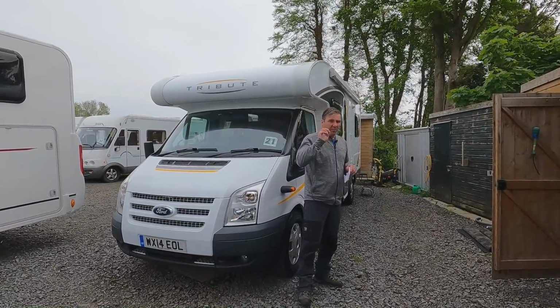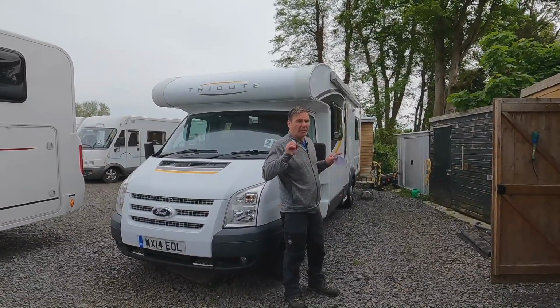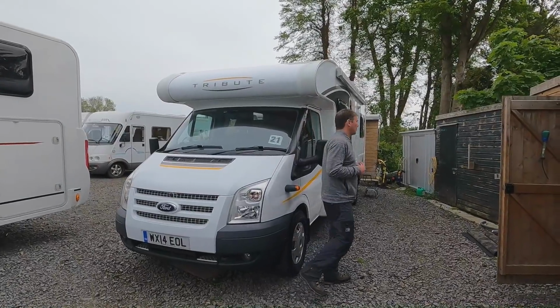Now before we go in, we've just had this van in, and this is one that I'm just starting to check off and go through. And the reason why I wanted to do this van is because we do have another AutoTrail Tribute a few years newer. So let's go inside.